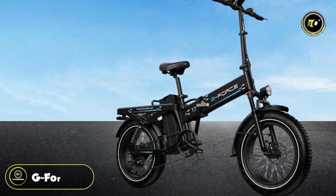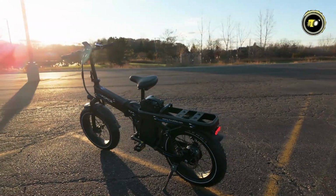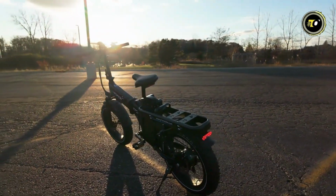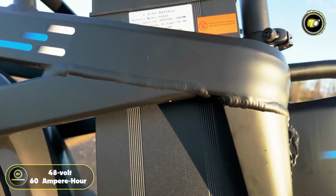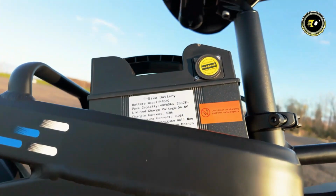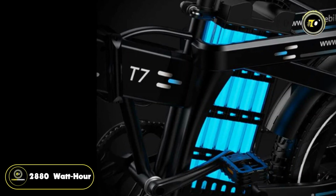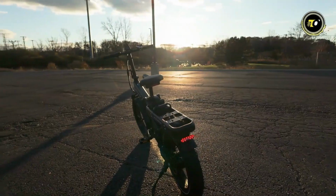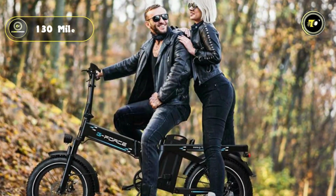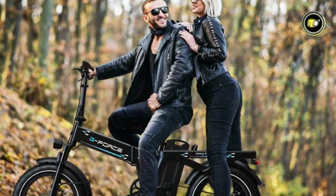Number 4. G-Force T7. The G-Force T7 emerges as a formidable contender in the long-range folding electric bike segment. Crafted for endurance and versatility, this bike is powered by a robust 48-volt, 60-ampere-hour lithium-ion battery, translating to a remarkable 2,880 watt-hour capacity. This energy powerhouse enables the T7 to achieve an impressive range of up to 130 miles, setting a new benchmark for long-distance travel in the e-bike world.